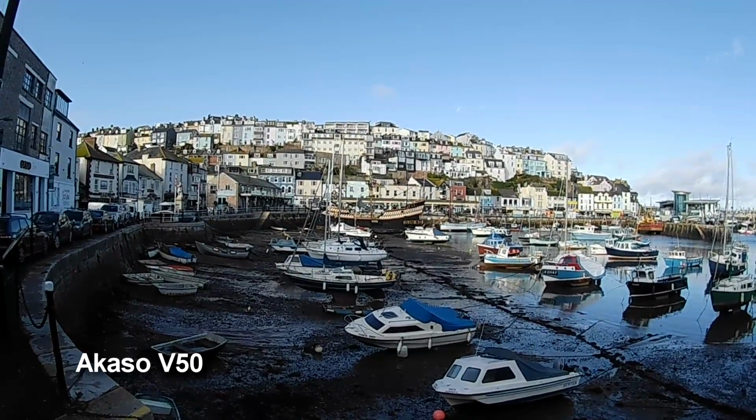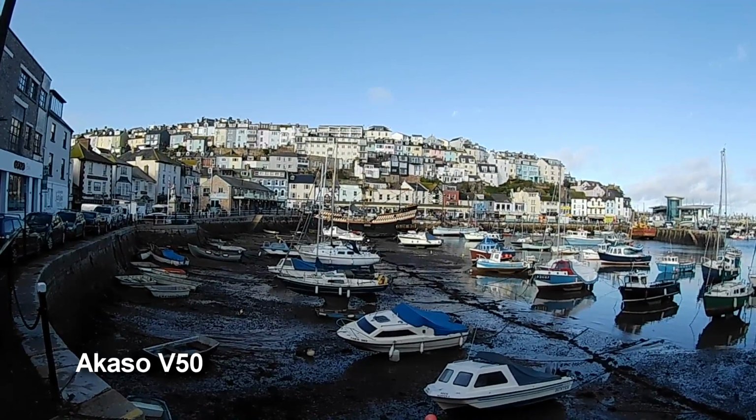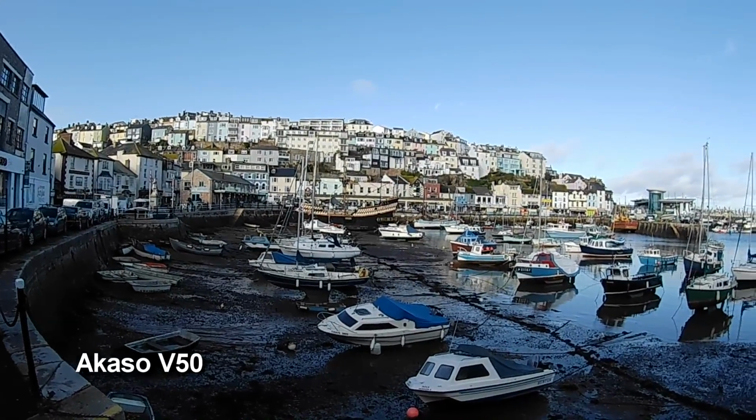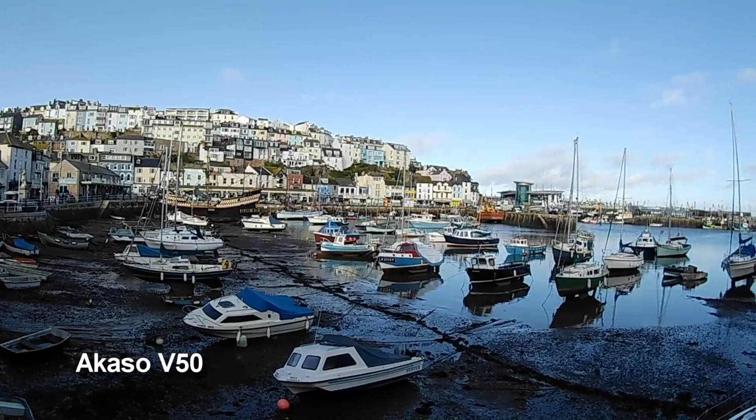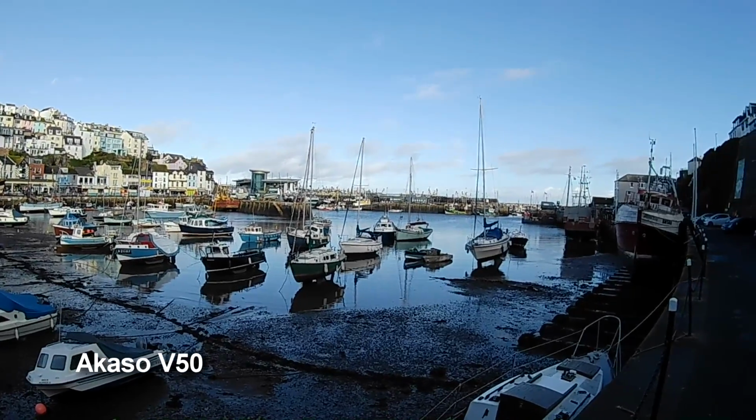Right, this is another good test shot because you've got some good detail here on the windows, on the cottages, and the rigging on the boat. This is Brixham Harbour, and as you can see, it's not far off low water.